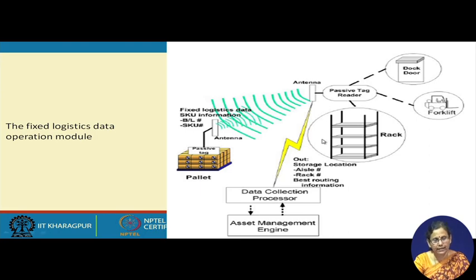See, we have two types of RFID tags. One is the passive RFID tags, which are attached to the pallets and stock keeping units, and we have some active tags which are attached to the material handling equipment. The antennas collect data from the pallets and items attached to passive tags. Once they come under the field of the passive tag reader, they will emit their data. Also, details will come from dock doors, from forklifts and so on. They will also have some readers, and here also there can be some antenna.